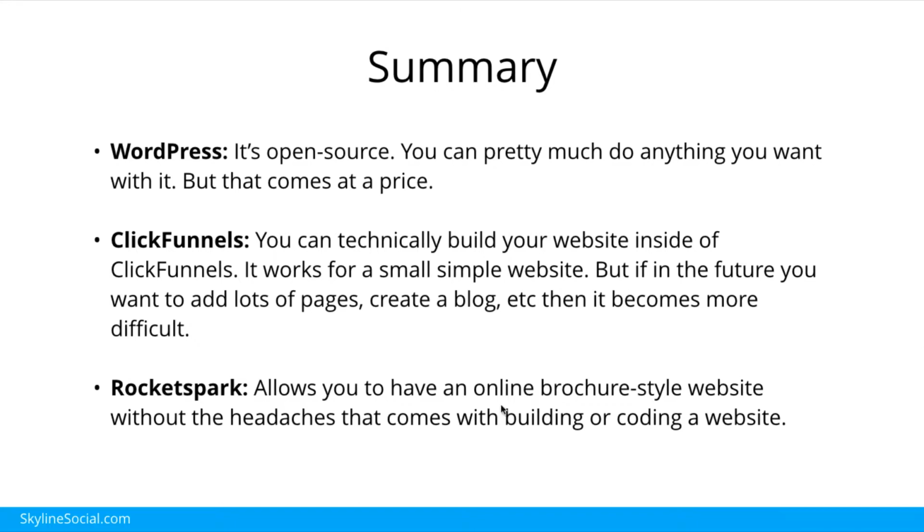And then finally, RocketSpark allows you to have an online brochure style website without the headaches that come with building or coding a website yourself. Everything pretty much comes done for you out of the box. All you need to do is just edit the text and just change the images and things like that. It's very, very simple to use.